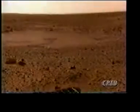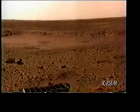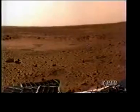Off in the distance, we can see some of these enigmatic circular depressions with bright floors in them. These are a little bit mysterious. We're trying to figure out their origin, especially whether they might have anything to do with the water that may once have been in this large crater we've landed in.